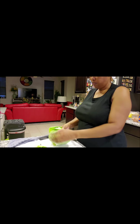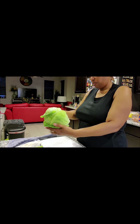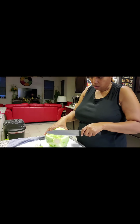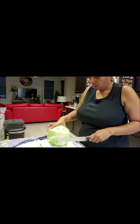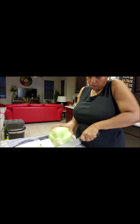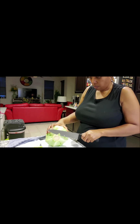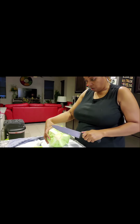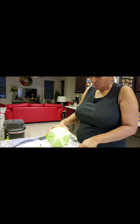So I'm cutting through this bottom here. And so far, so good, you guys. It looks really pretty though, doesn't it? Look at that. See? Water's still coming out. Maybe I'll cut a little more right there. Let's see. Cut just a little bit more off. And then I'm going to stick it back in the water, the salty water.